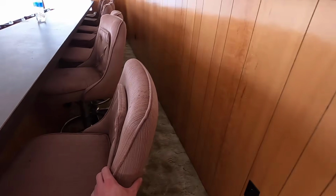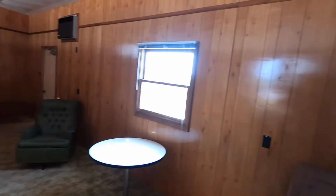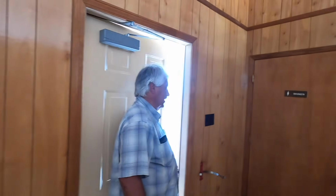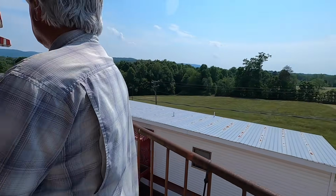Even these seats are like, these are fine. This is insane. I never would have thought that. Don't you like the paneling? I mean, it's awesome, man. Yeah, you keep the paneling. Yes, that's right. That's exactly right.